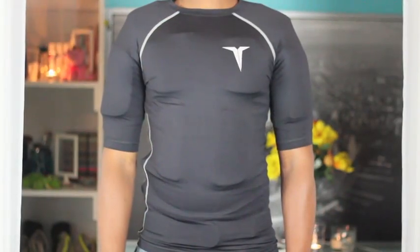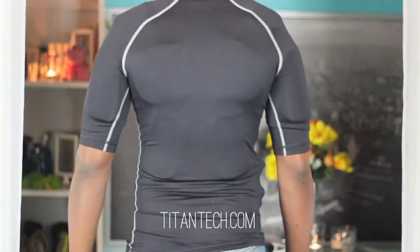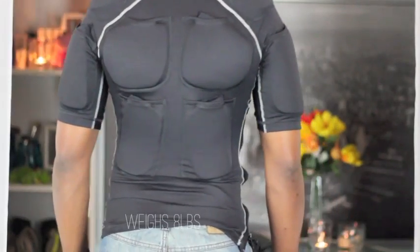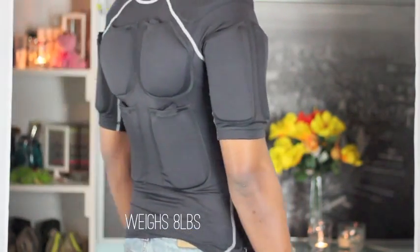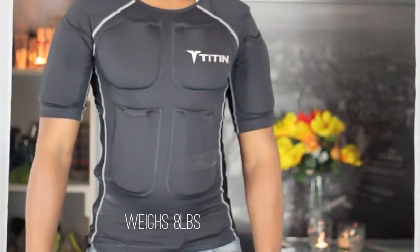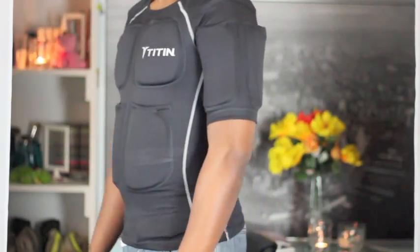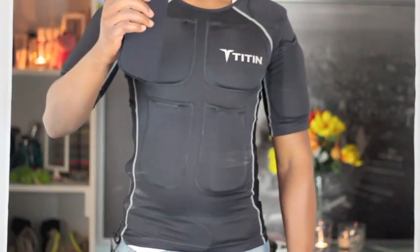Okay guys, so what you're seeing here is a Titan weighted shirt, and it's really cool. You guys know I've been into working out lately, and I actually am going to try this myself. My husband's been wearing it for a couple workouts and likes it. Says it compares to a weight vest in a way, but it's a lot better because you can do a lot more exercises in it. You can get a lot more mobile, and it's just a lot more comfortable than a weight vest.